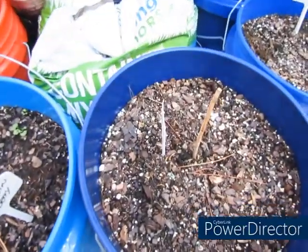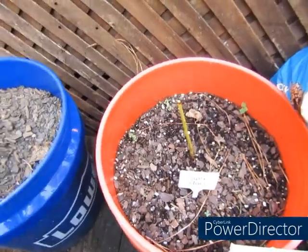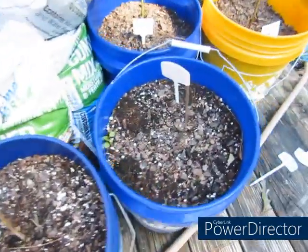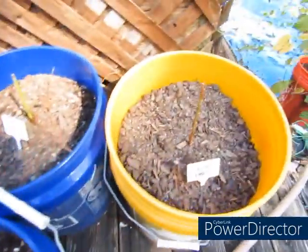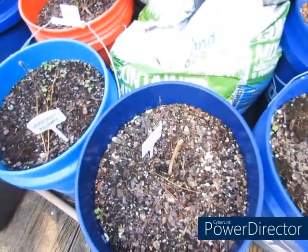All right, y'all. Over here is some Pakistan mulberry cuttings that have not done anything yet, and my dwarf peach cuttings from There She Grows, and they haven't done anything yet, which is, you know, they have to take their time. It's all good.